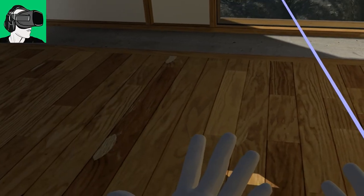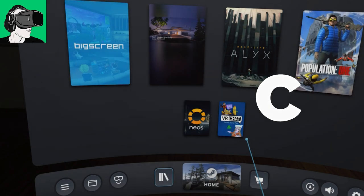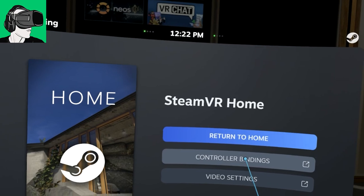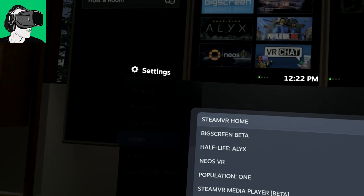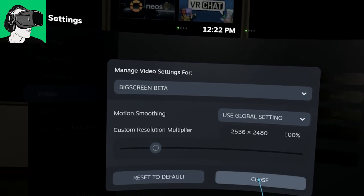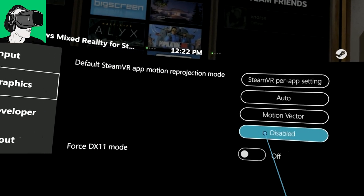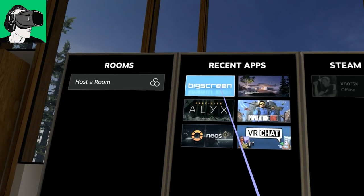Let's dive into VR right away. All right, so we're inside of Bigscreen with a new hands in SteamVR. First of all, because I haven't actually played it on the laptop before, today is the first time, so we're doing this together. I'm just going to go to the video settings very quickly and look for Bigscreen, which is here. Normally speaking, because this kind of app doesn't require too much graphical power, I'm just going to leave it as is. I'm going to go to graphics and make sure that is disabled. We don't need to have motion reprojection on for this. There we go. And then let's launch Bigscreen.